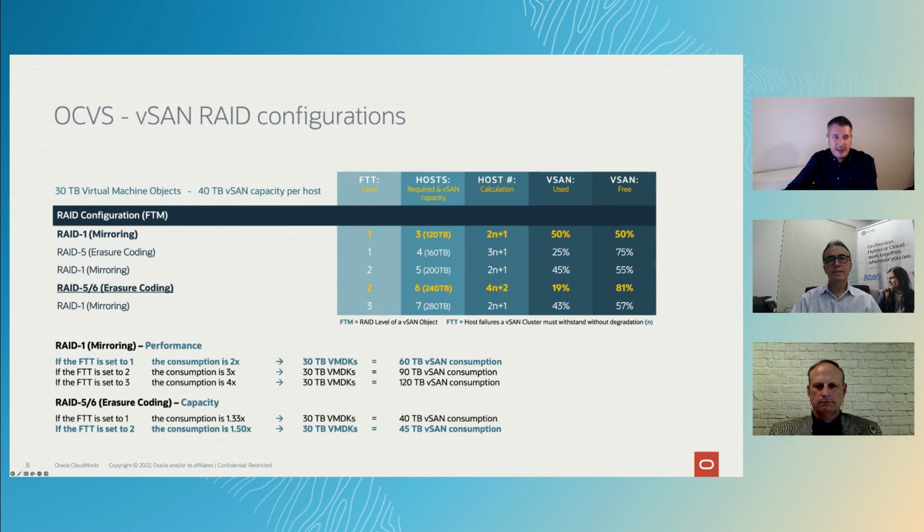If we do a similar configuration in a RAID 5/6 erasure coding configuration with 2 failures to tolerate, in the end, we will end up with 6 hosts, so a total of 240 terabyte in our cluster, which brings a higher level of availability and resiliency. In the end, we will just end up with 90% consumption and 81% free space. This is due to the RAID mechanism, because the consumption in the end is 1.5 times. So the 30 terabyte VMDK case will turn into 45 terabyte vSAN consumption in the end.